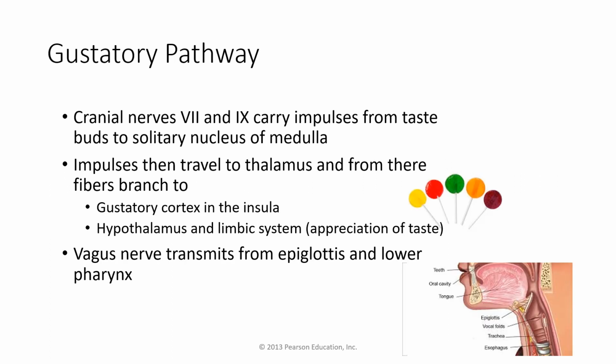So our gustatory pathway. We want to think about cranial nerve 7 and 9 a lot here. So 7 and 9, impulses from taste buds go to the solitary nucleus of the medulla. Impulses then travel to the thalamus, and from there they branch into the gustatory cortex in the insula. And we saw a little bit of the insula in one of our labs. Hypothalamus and limbic system. The limbic system is the emotional component. I love this food, I hate this food, that kind of thing. And it's the appreciation of the taste.